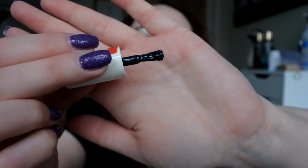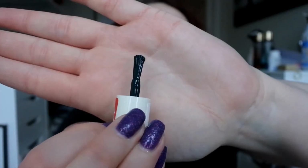I really love H&M polishes. They have a really good formula and a really wide, good brush. Let me see if I can show you. It's kind of shaped weirdly, but I love it. And these usually cost 60 kroner, I think. And I bought it for 30, so 50% off. So looking forward to using those.